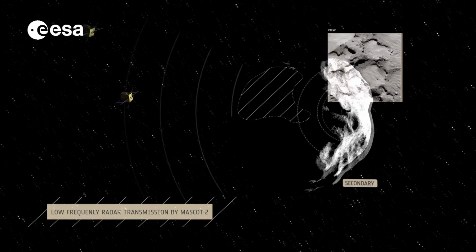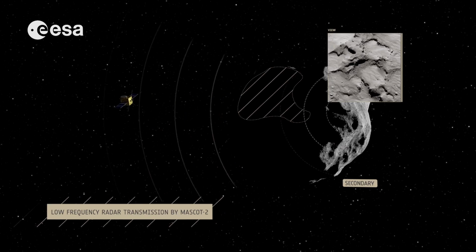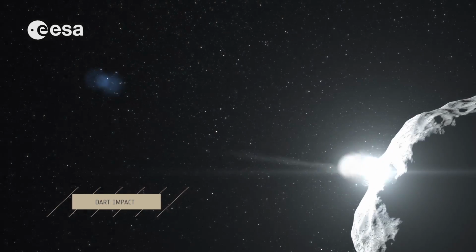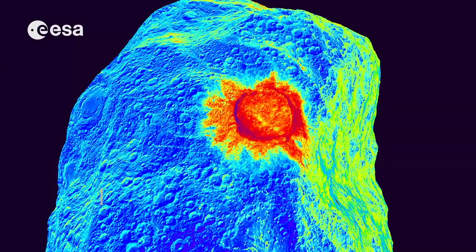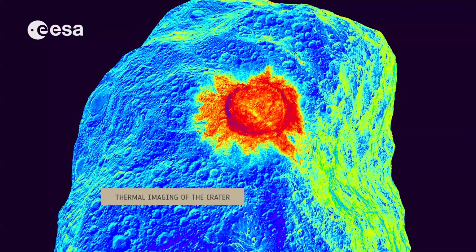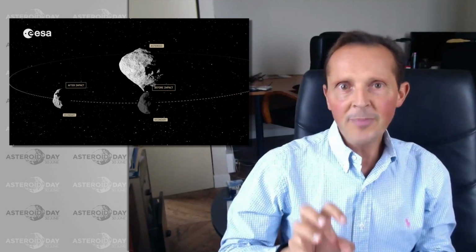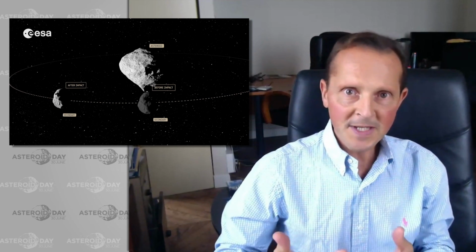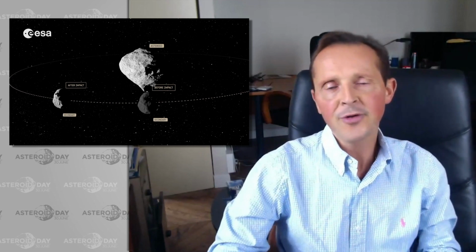And then 6 months later, there is the projectile called DART, which will make a hypervelocity impact at about 6 kilometers per second on the asteroid. And the AIM orbiter will be there also to measure the deflection and to also measure the properties of the asteroid after the impact occurs.